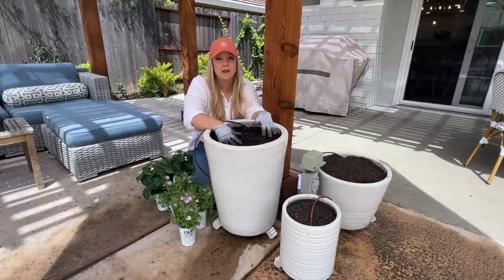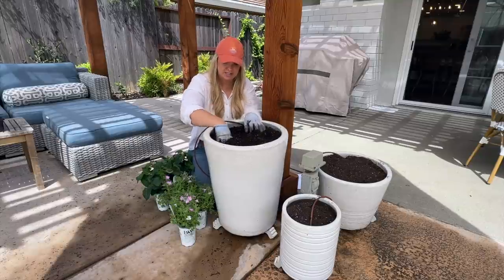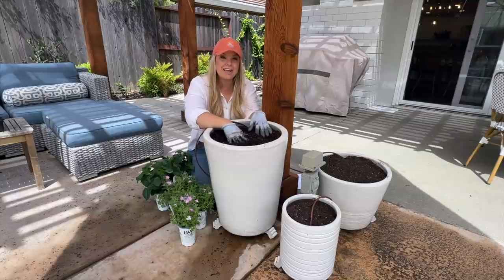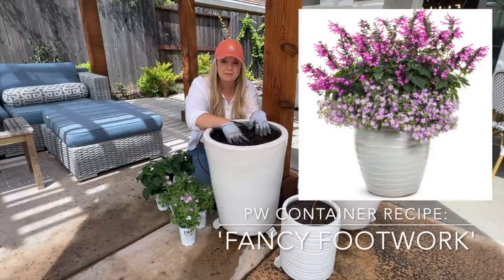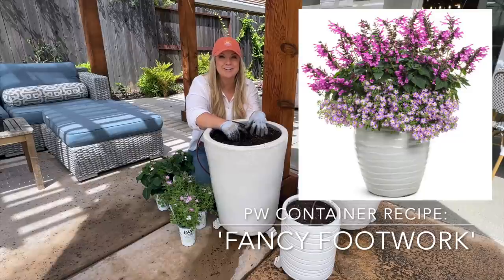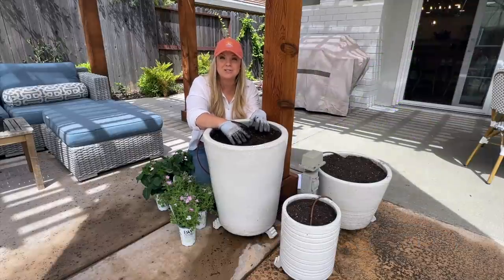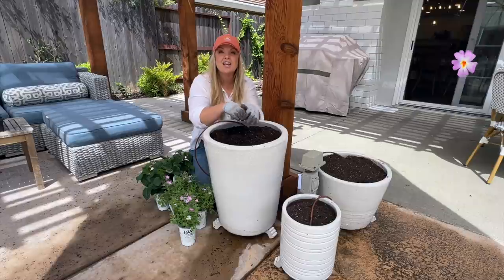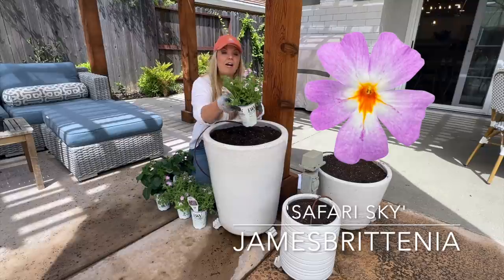Okay, so I just used regular potting soil, nothing special, but adding that food in obviously makes this potting soil really great for these plants. For this container, I'm going to use a Proven Winners recipe called Fancy Footwork, and I'll show a picture of it right here to you guys. It just looked so beautiful. I knew I wanted to use the Safari Sky James Britannia, just because I wanted to see how it did in our heat.